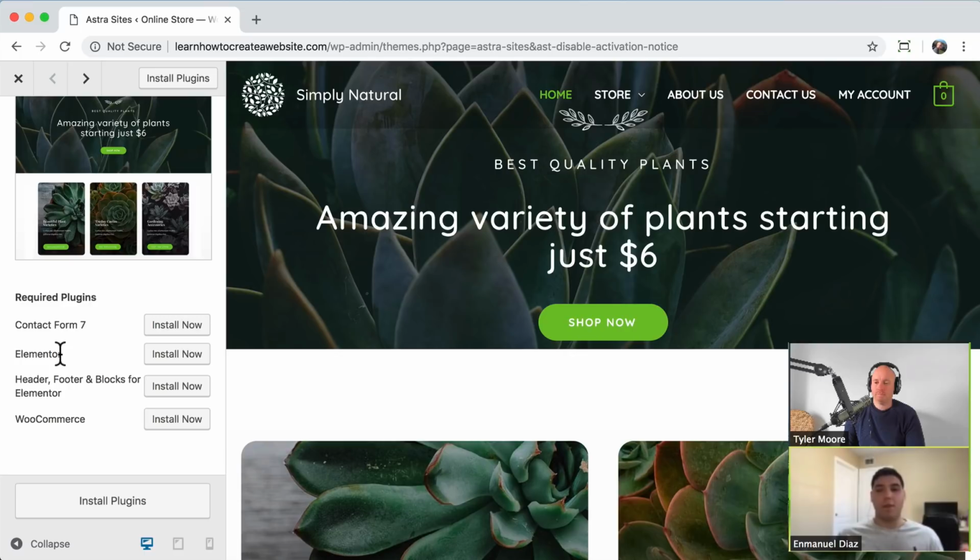Elementor will install the page builder that we haven't installed yet. Header and footer blocks for Elementor will give us extra widgets if you want to customize our header or our footer. And it will also install WooCommerce for us, which will make all of our shop and cart work. Yeah, so WooCommerce is the store functionality. So all we have to do is click install plugins, and bam, how much time did that save us?